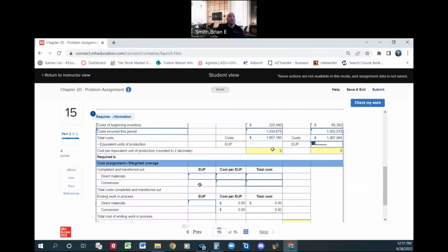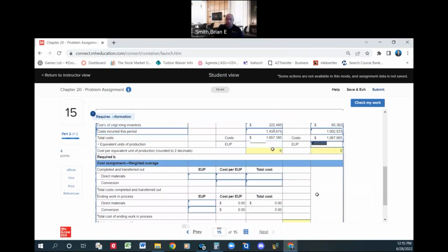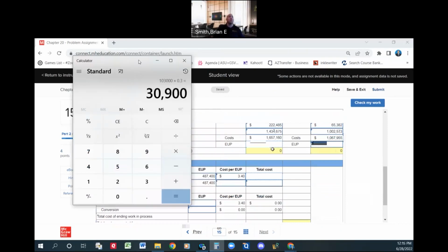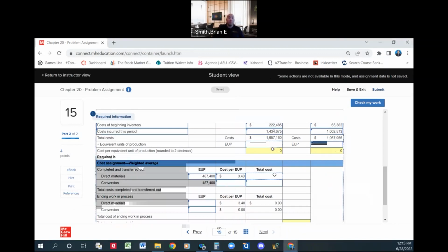So what was our equivalent units with respect to direct materials? Our equivalent units of production for direct materials was 487,400. Cost per equivalent unit was $3.40 for a total cost. Well, I feel like I'm doing that one wrong all of a sudden. I don't know why. See, and I'm just going to go with my gut though. So what we got here is one. I'm going to put this over here on my other screen so I can actually see it while I type. 1,657,160.